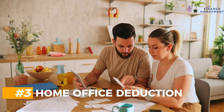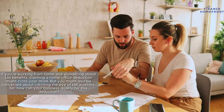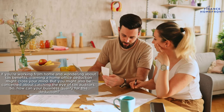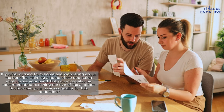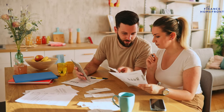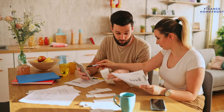3. Home office deduction. If you're working from home and wondering about tax benefits, claiming a home office deduction might cross your mind. But you might also be concerned about catching the eye of tax auditors. So how can your business qualify for this deduction? In simple terms, to be eligible, you need to meet one of these conditions.